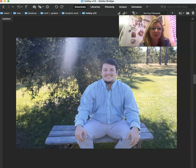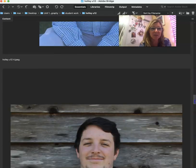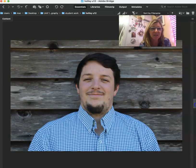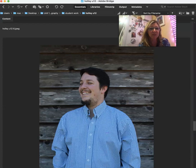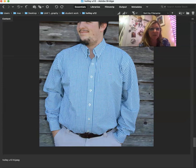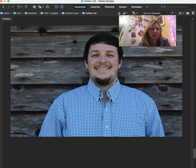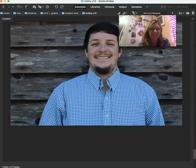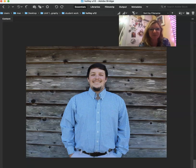Yeah, that's really cool. This is a nice one, nice choice. And yes, I agree with that. That is just so cute that he's laughing, but it could work well in a series, like I said, with different expressions. This one as well. This one needs to be straightened, but I like the framing of it. And then there's our mullet shot. So that was really nicely done, Holly. I think you did a great job.